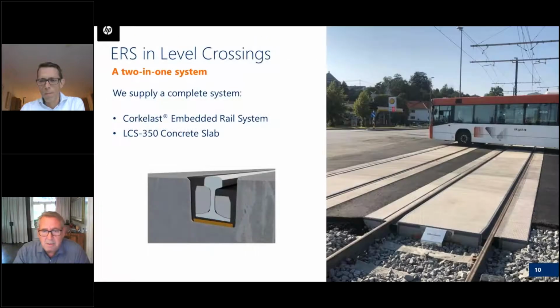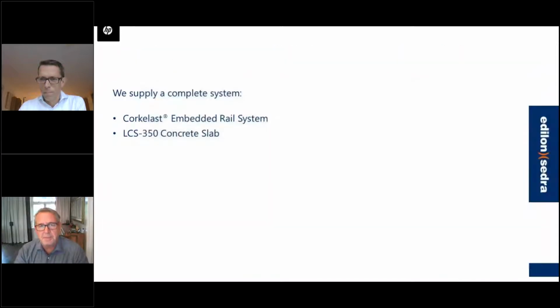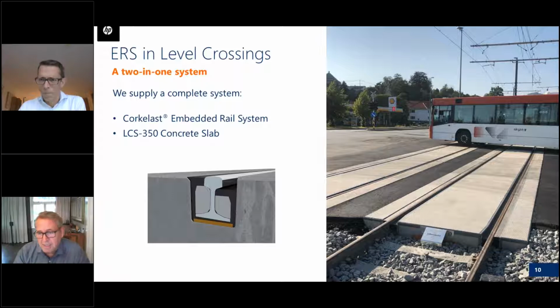The cork-elast material, as you can see, is handballed into the channels. We advise how to do it, the different procedures of pouring the cork-elast, and what you need to do around the installation. And here you can see a close-up of a finished result of a level crossing with embedded rail system. The level crossing system itself is called an LCS 350. Now the 350 depicts the height of the concrete crossing, and it is designed to withstand all the standards of road traffic.